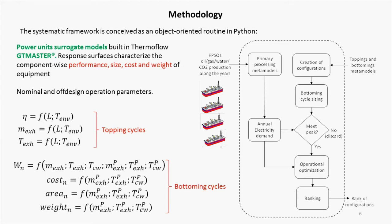For instance, in the case of gas turbine systems and reciprocating engines, used in a standalone mode or as topping system of combined cycles, two operating parameters, namely the engine load and the environmental temperature, will suffice to correlate the efficiency as well as the mass flow rate and temperature of the exhaust gases.